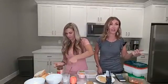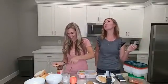So I always plan to be early because I know in the morning something's going to happen. Like someone doesn't like the way their jeans fit. Do you feel me? Like, these are too tight. These are too loose. I hate this shirt. I can't find my shoe.